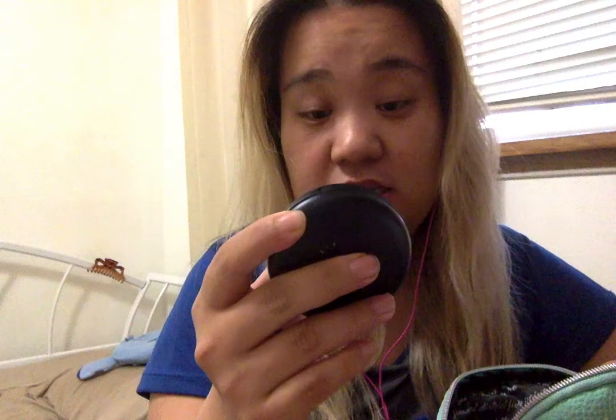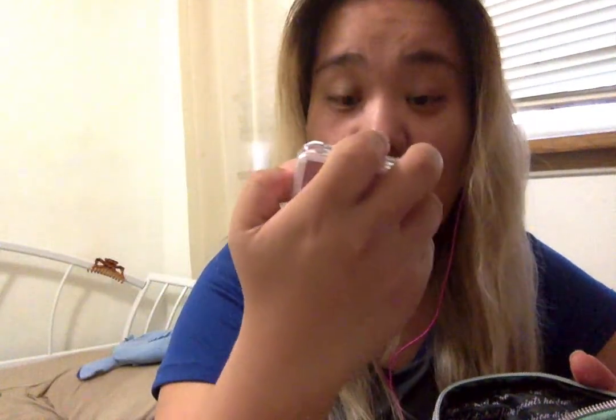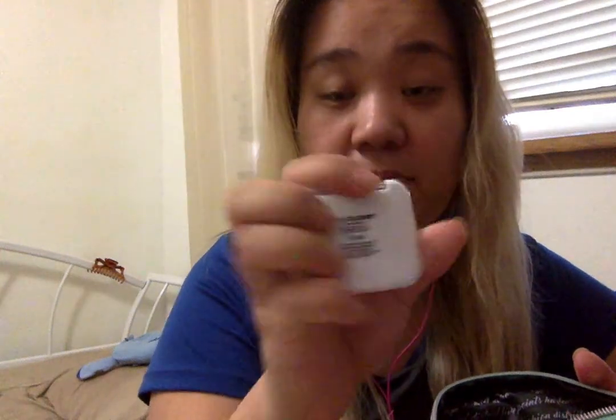I have my MAC NC41. Before I was NC40, now I'm NC41. MAC. I told you I love blush. I have my LA Colors Toasted BSB330. Toast by LA Colors. I love this color. I like that color.